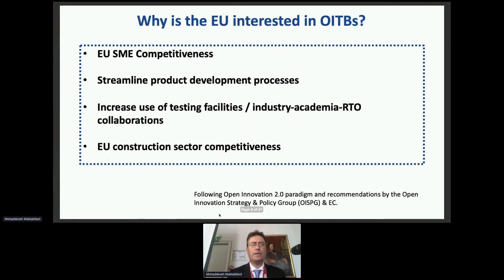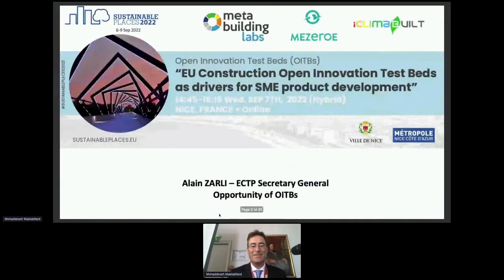And why is the EU interested in OITBs? I took a look back at the call text, and it's very long, but to summarize, some of the key things that come out of that call text are these: EU SME competitiveness, to streamline product development processes, to increase the use of testing facilities, and encourage industry, academia, RTO collaborations. And if we do all of that, we increase the competitiveness and innovation within our construction sector. So these are the reasons for the EU to be interested.